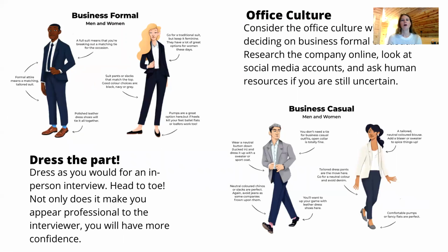All right, let's talk about dressing the part for an interview. And there's two different things going on here, if you're having a virtual interview versus an in-person interview.